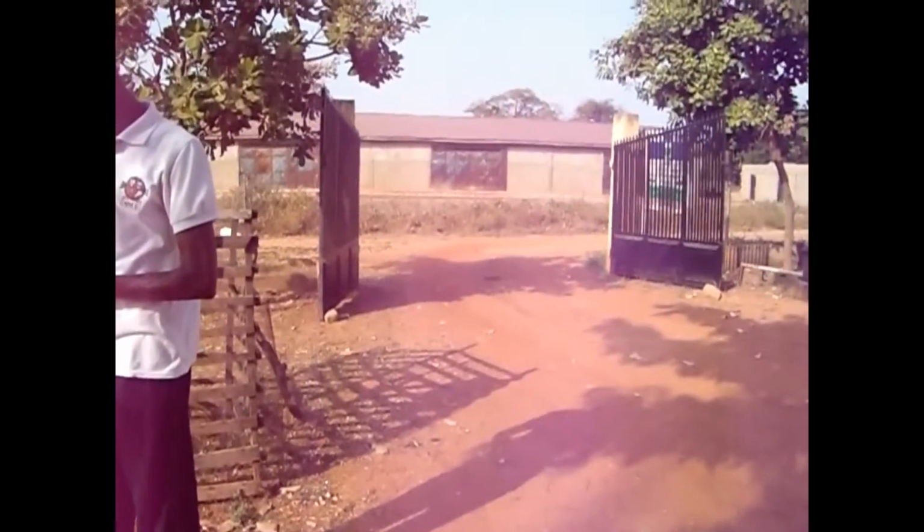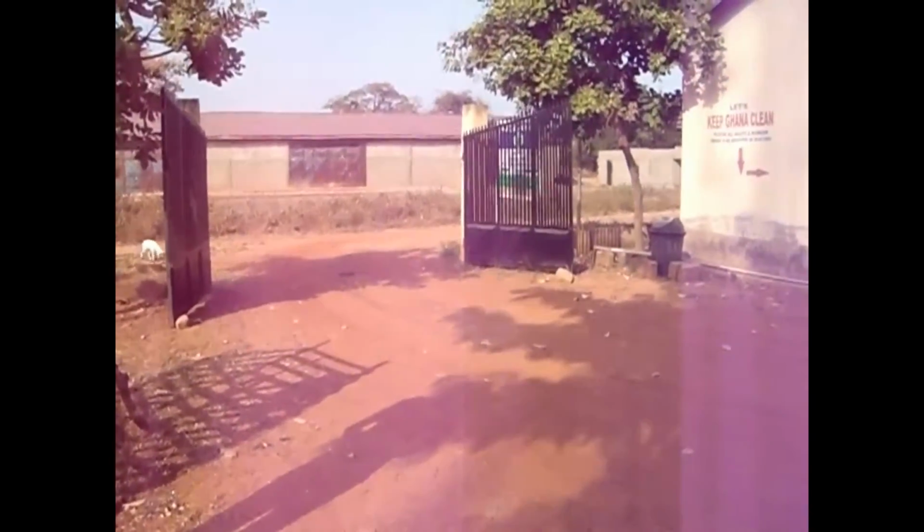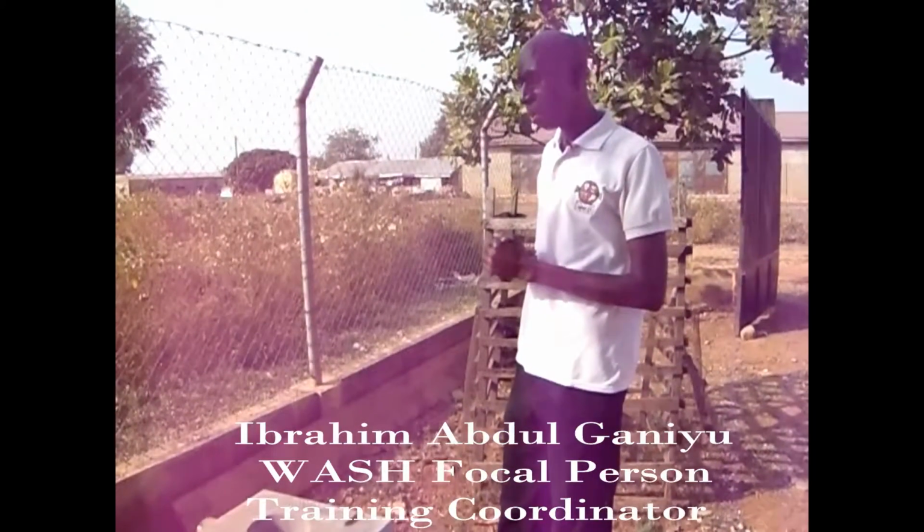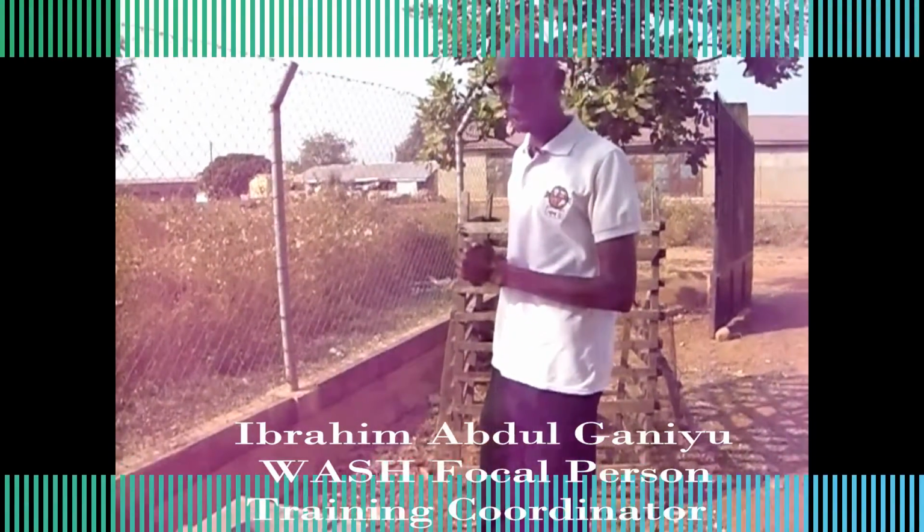We are doing this to ensure that we are able to eliminate the hazards in the absence of a decent use of toilet latrines. We have quite a whole lot of models in the systems, but many of them are not sustainable.